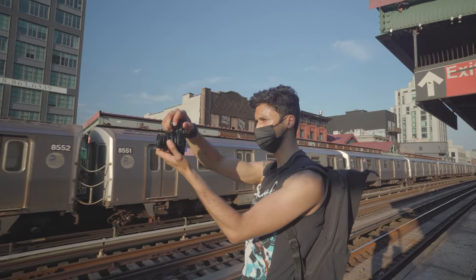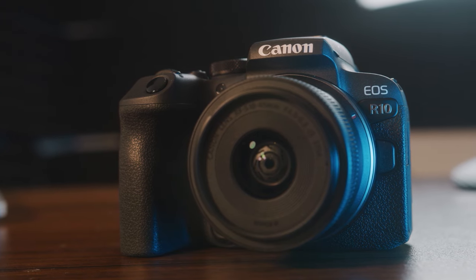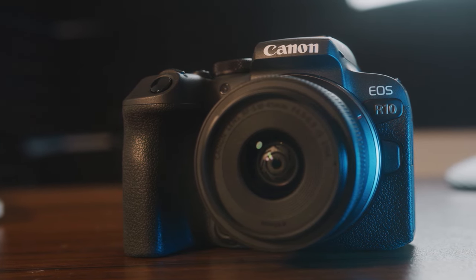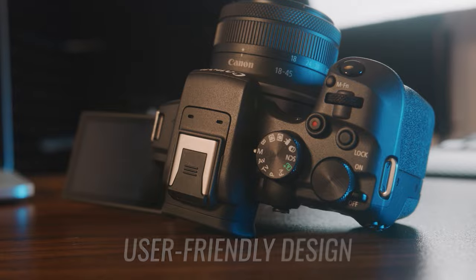It's a fantastic camera. However, if you're someone that wants more than a casual camera and you want something with real horsepower inside of it, and you really want the best of the best, the Canon R10 is without a doubt one of the best travel cameras out there. The R10 is slightly bigger, but it's still pretty compact and very, very light. The design is extremely user-friendly, which is what Canon cameras are known for. They're easy to pick up and just get great results.